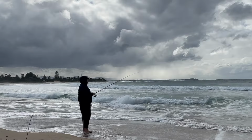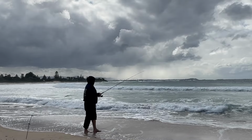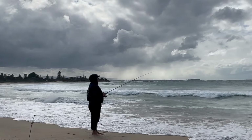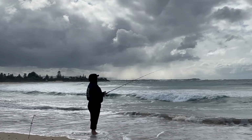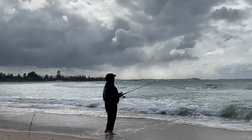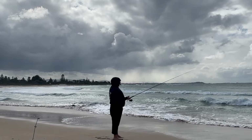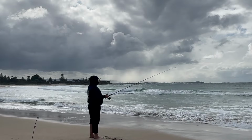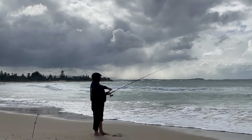I don't know if I'll go to another spot if I pull the pin here in 5 minutes. Might wait till tomorrow or the next day, get some more worms before the floods start. So at least I've got some. See, it's raining over there in Wollongong. You see that? You see sheet rain coming down over Port Kembla there.